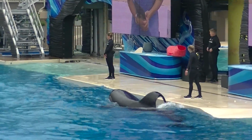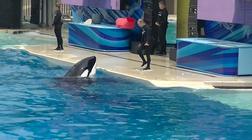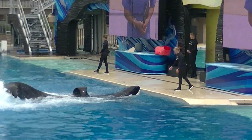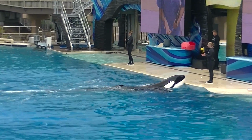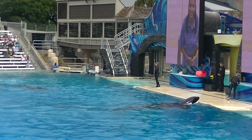A jump like that is called a breach. They're making a sound on top of the water. When a whale uses their body to slap the surface, they're creating a commotion, both above and below the surface. Now this could be maybe to show a little excitement, to display a little power, or to just get the attention of other whales.